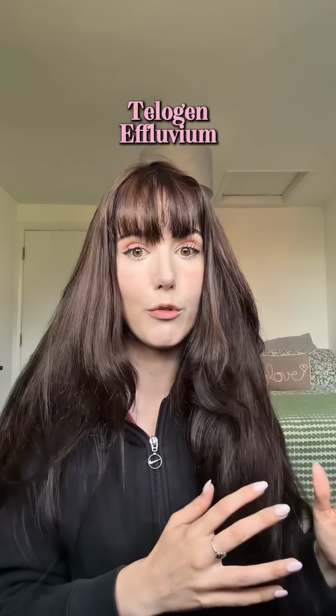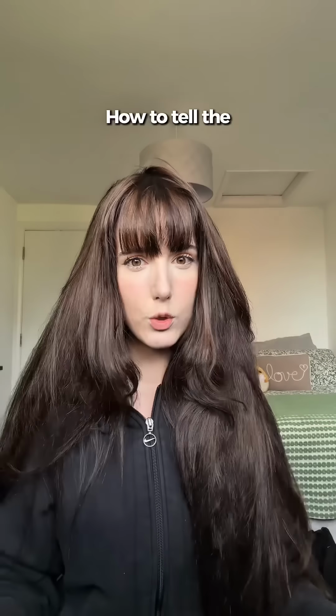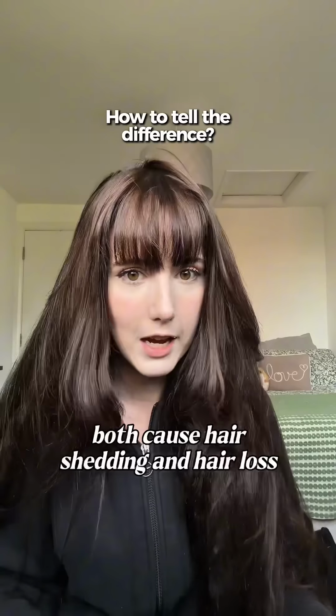All of the hairs go from the anagen phase to the telogen phase, which is the shedding phase, and it all starts falling out. So how can you tell which one you're dealing with? Because they both cause hair shedding and hair loss.